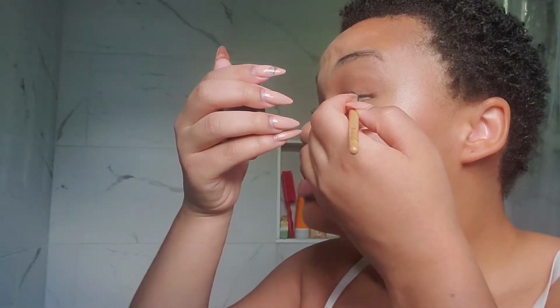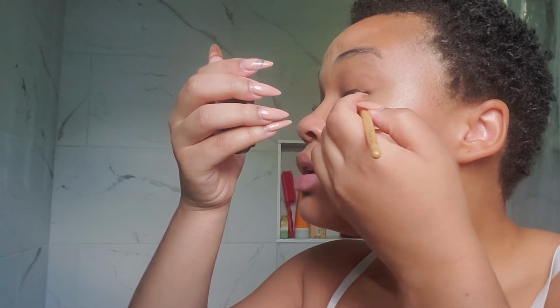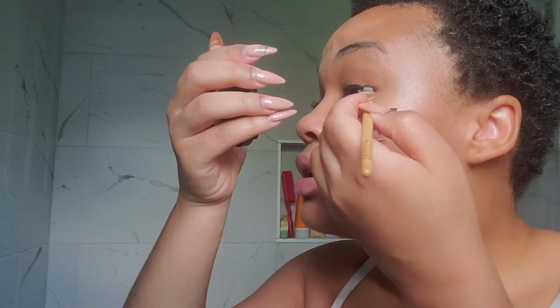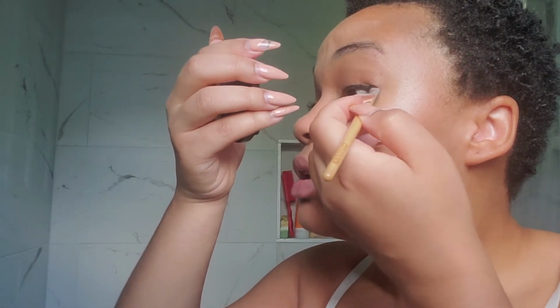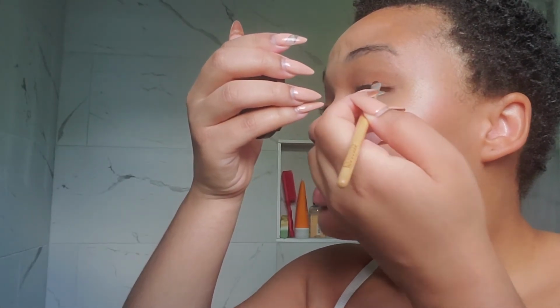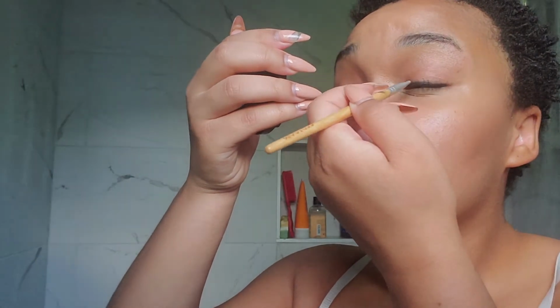This gel is thick, it's not spreading. I can't do a wing or anything with this. I don't know what this was supposed to be, but I think I'm just going to go over it with this other winged liner that I have. It just seems expired.